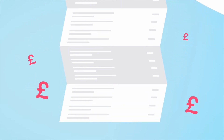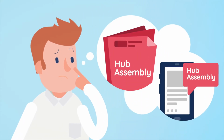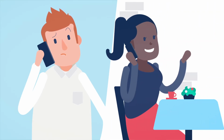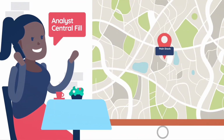He needed to find a better way to manage his stock and free his time. He had heard of hub and spoke assembly, but wasn't sure how it would affect his group of pharmacies. Robert decided to give his friend Sarah, who also owns several pharmacies, a quick call. She uses Analyst Central Fill.